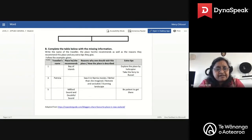So what is given here? Traveler's name, place he or she recommends, reasons why one should visit this place, how the place is described, extra tips. In this vertical column, you can see the names of the people, right? There are some names missing, and I want you to find them out. In number 1, in this box there is no name given, so you are going to find out the name of the traveler from the text and write the name here, and write information about what this person has recommended. Here the person has recommended Bay of Islands, and the reasons why one should visit this place we do not know. You need to find out what reasons this person has given to visit this place. That's how you need to read the text carefully and find out the missing information.